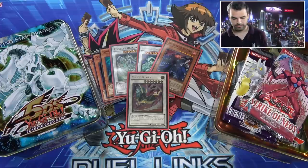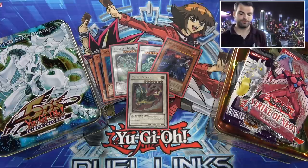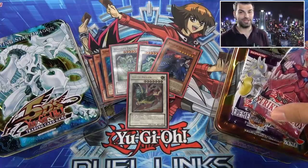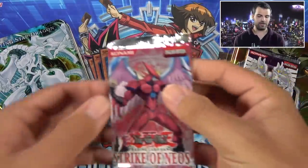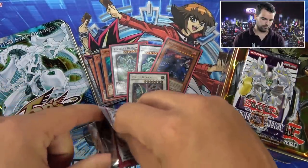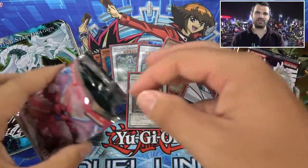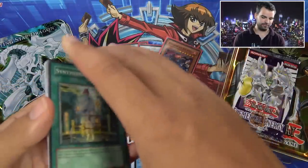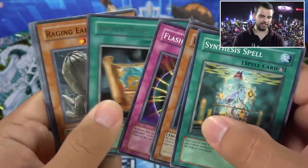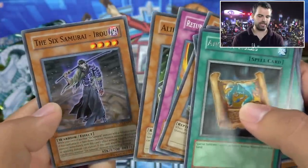All right, well, got an instant fusion. That's a good card. Can we get a foil? More NEOS cards inside here, but you know, there's samurai cards, so we'll take a foil samurai card, if you know what I'm saying. Come on, you guys, heart of the cards, here we go. Strike of NEOS. Yu-Gi-Oh! Synthesis Spell, Electric Virus, Destructo Cyclone, Flashbang, Ancient Rules, Raging Earth, Return of the Six Samurai, Alien Psychic, and Iru.